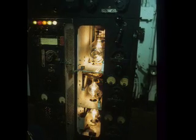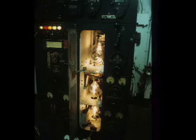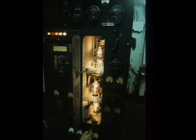Here we're looking into the PA compartment of the TBM. If you look closely at the bottom of the screen, you will see a hand with a screwdriver overriding the door interlock, so this picture could be taken.